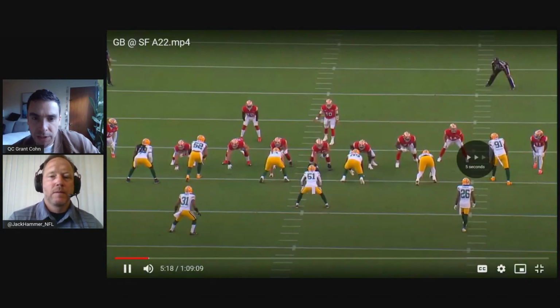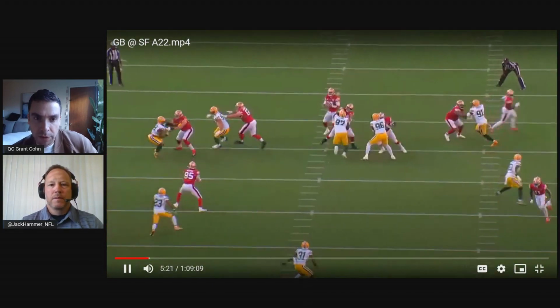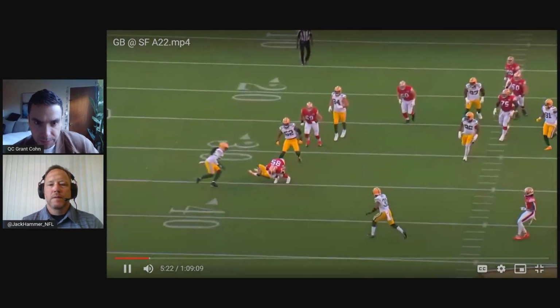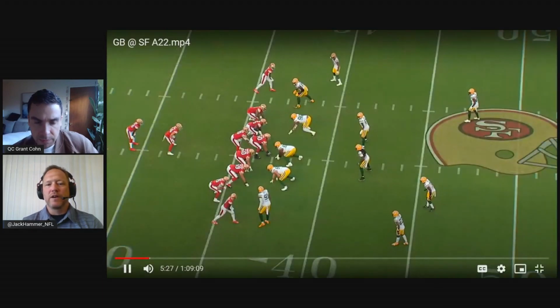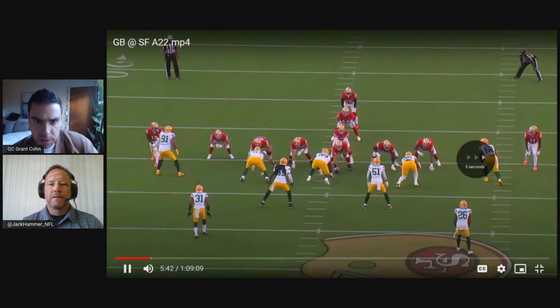Good that they got the ball in Kittle's hands right off the bat. Right. And then they don't get the ball down the field except for that one attempt that didn't work out. Yeah. And then on this next play, all you've got to see about this play is watch Alex Mack. Here's Mack.